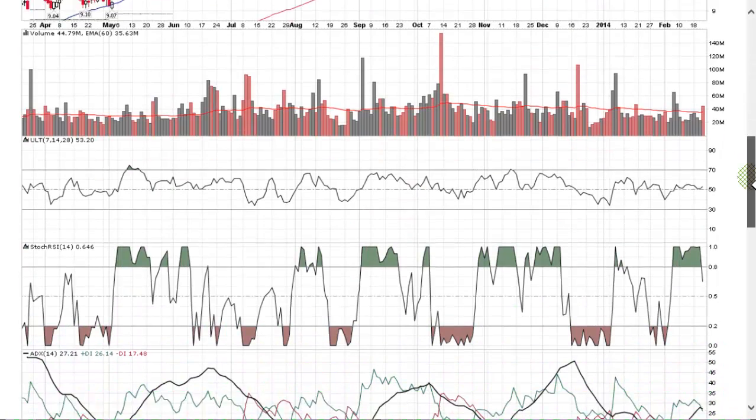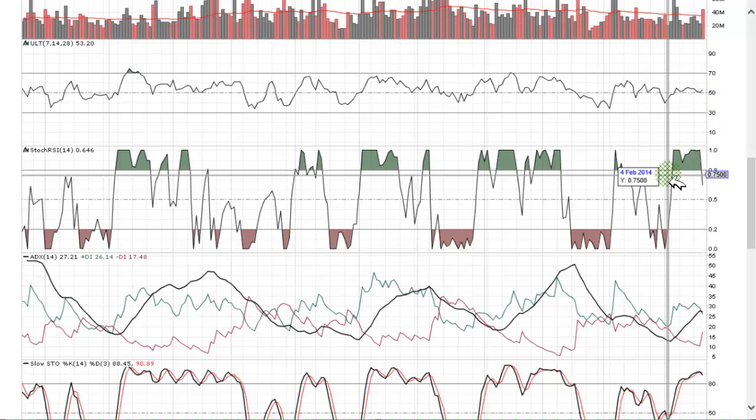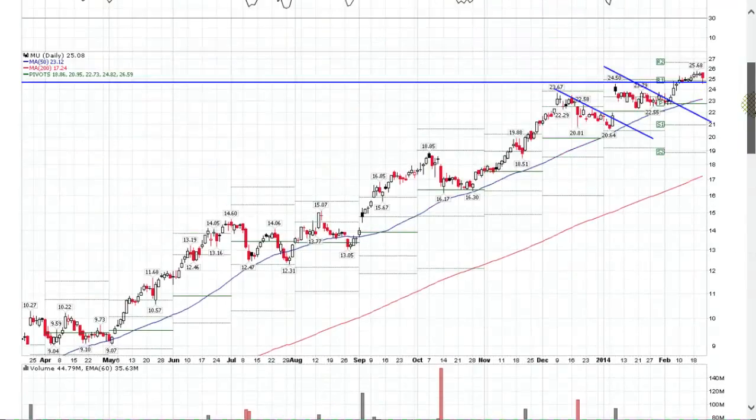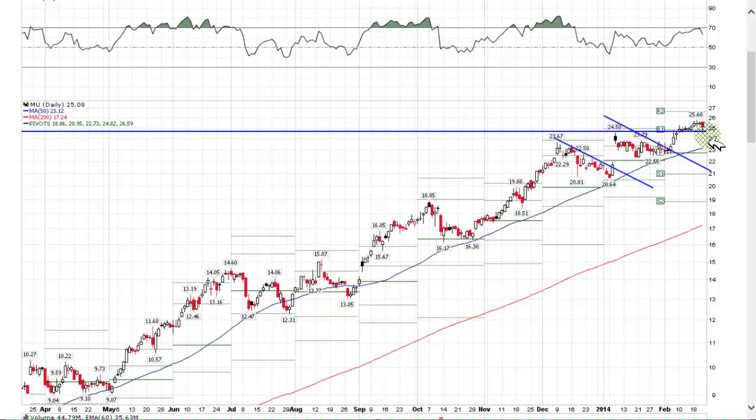Micron is looking pretty good. Nice little double bottom setup here at the 50 level on the ultimate oscillator. Just keep an eye on these MACD histograms losing momentum. All right, so although I see some positives on Micron, keep one thing in mind. This time last week, it was trading at this level, and this is when I last looked at it.